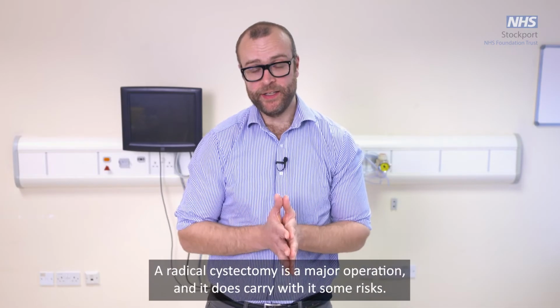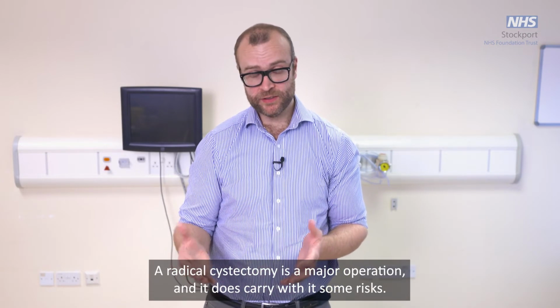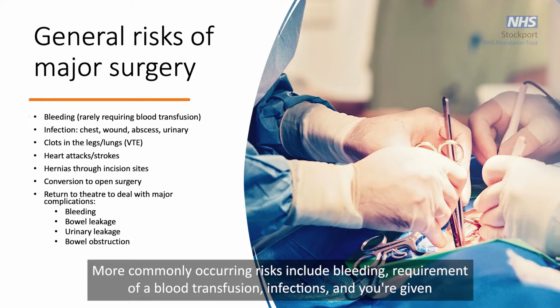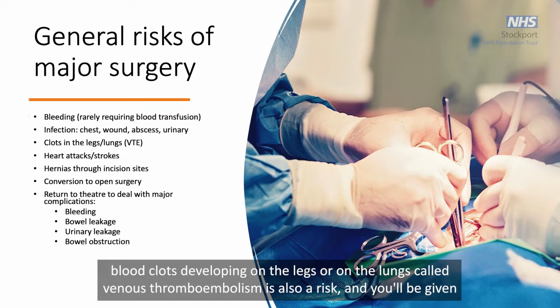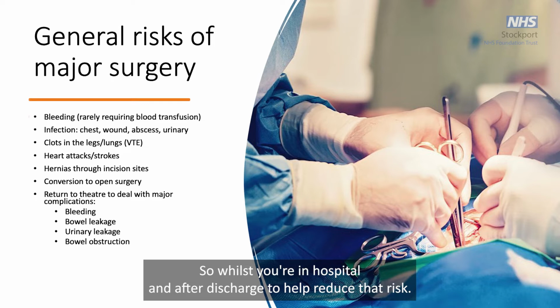hospital. A radical cystectomy is a major operation, and it does carry with it some risks. Some of the risks are more frequent than others. More commonly occurring risks include bleeding, requirement of a blood transfusion, infections, and you're given intravenous antibiotics to mitigate this, but infections can occur in your chest, your urine, or inside your abdomen. Blood clots developing on the legs or on the lungs, called venous thromboembolism, is also a risk, and you'll be given injections under the skin to be administered once a day for 28 days, so whilst you're in hospital and after discharge, to help reduce that risk.